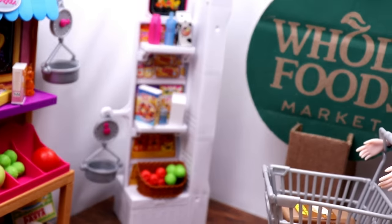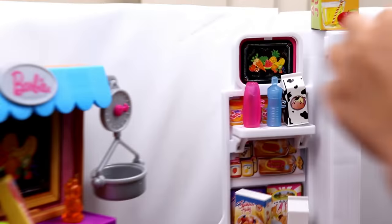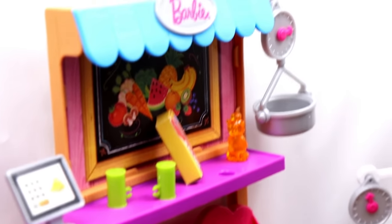Can you girls help me find some cereal? There you go. Okay. I found a cereal place. Yep. Do we need milk? Yes, we do. Yep. Okay. So, do we need honey?